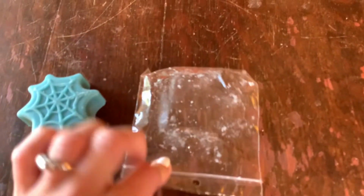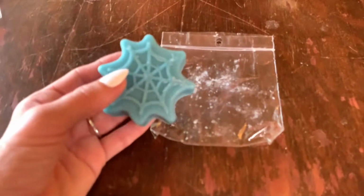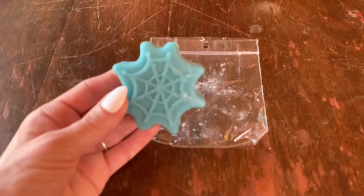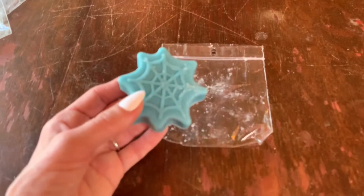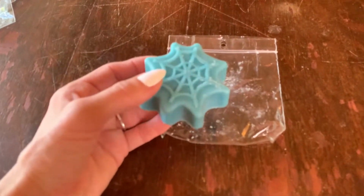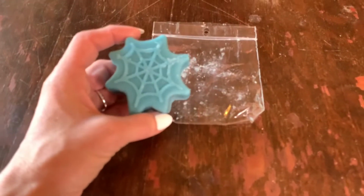Guys, last but certainly not least, we have one more sample here, and to be honest with you, there's no label on this, so I can't tell you what the name of this fragrance is. And this one's really hard to pinpoint, you guys. I'm almost getting a little bit of a baking spice. It's not super spicy, but a little bit of a baking spice. And it has a bit of a chai warmth to it, but it also has something else in it.